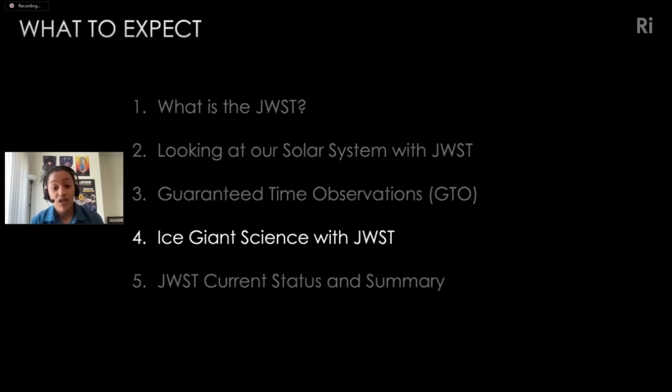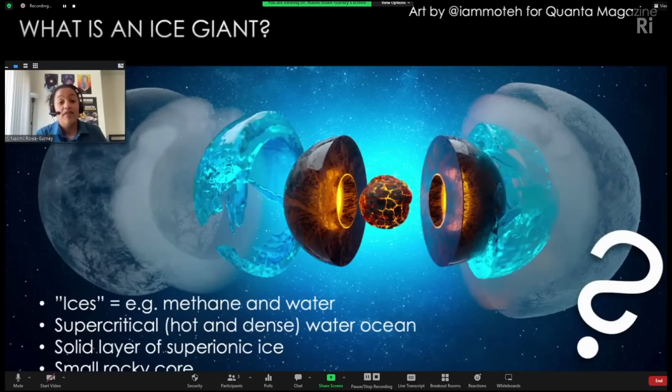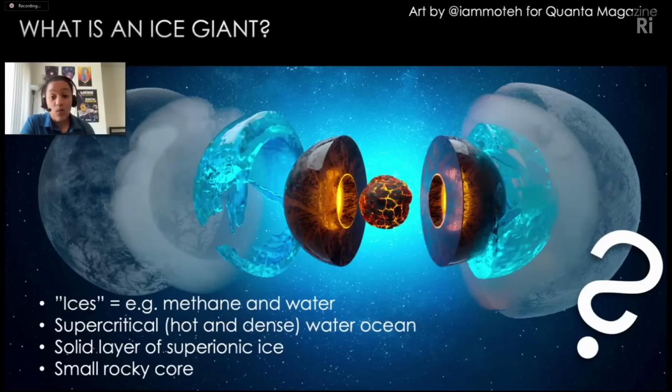So now the only GTOs missing are my favorites, Uranus and Neptune. So I decided to dedicate a whole chapter to them because I can. So what makes an ice giant an ice giant? The size, they're smaller than Jupiter and Saturn, bigger than Earth.